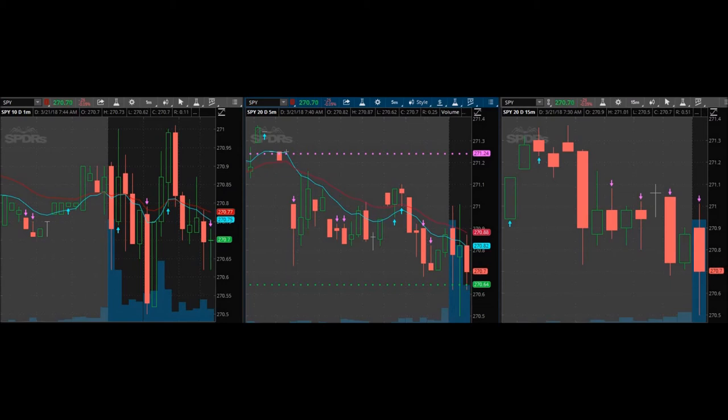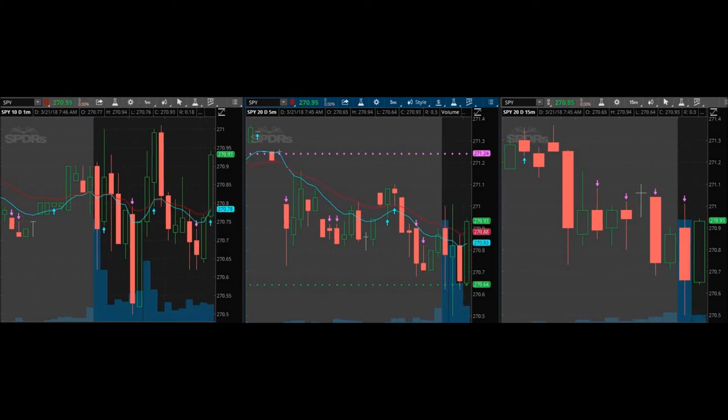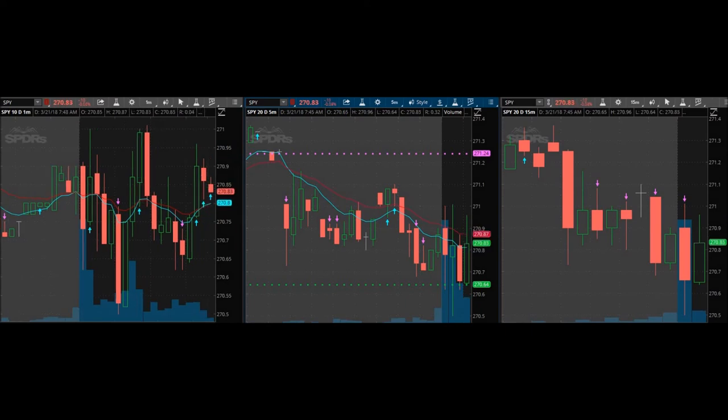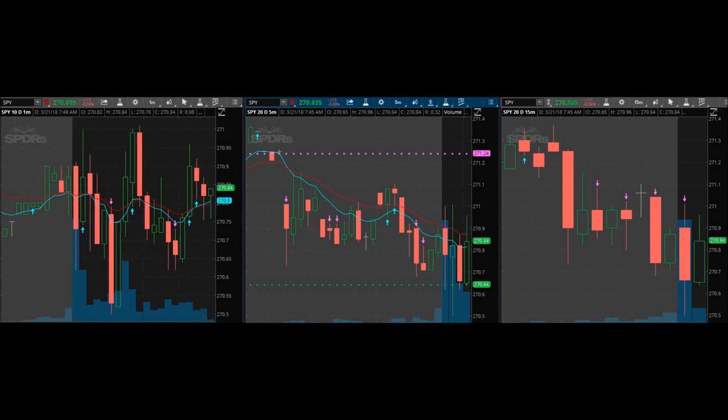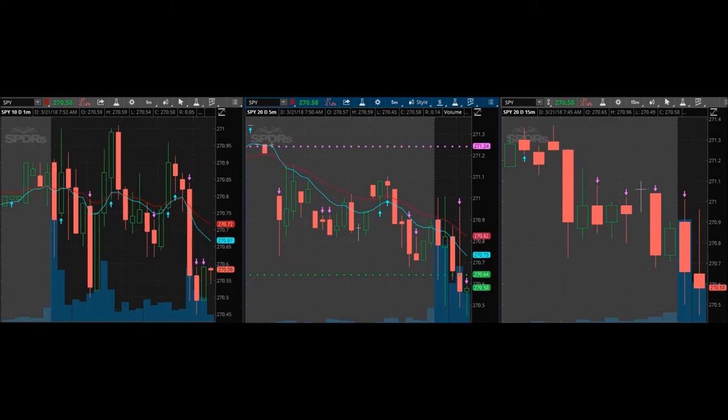There's just lots of support. I set it there at 64 right there. Lots of support there. We need to break that to really get going. Alright, looks like we're rocking now. There we go. Here we go, guys. I'm still holding on to these puts. 1.84 is my target. Let's go ahead and get out of here at 1.75. I got filled at 1.75, guys.